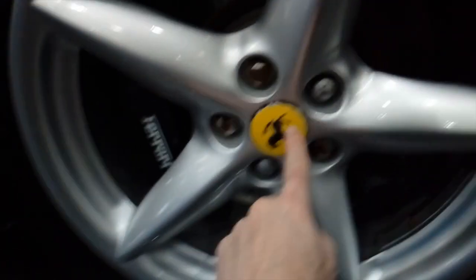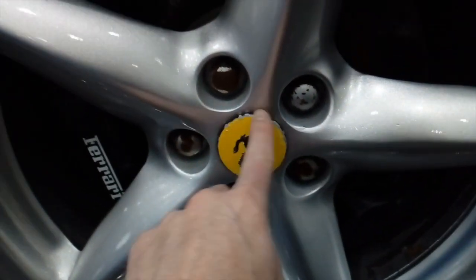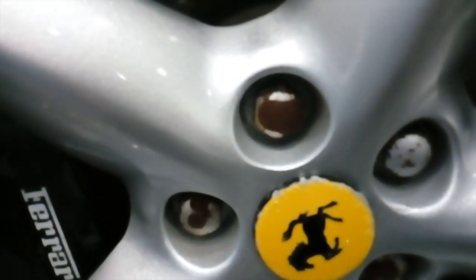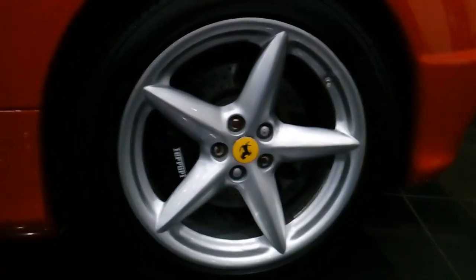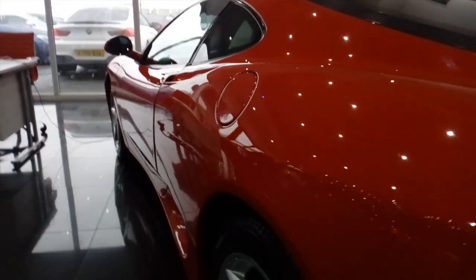Okay, we've got the other wheels here. Again, like the McLaren, we've got marks on the centre cap. So it is a bit worn on the centre cap. Again, wheel nuts, a little bit rusty, could easily be done. Got the Ferrari black brake calipers again on this side. Look okay. Okay on that side. Let's have a look down the line on that one.